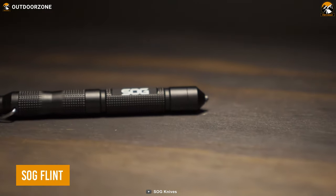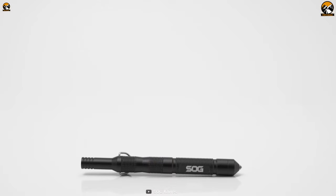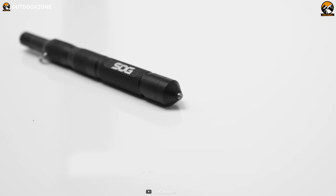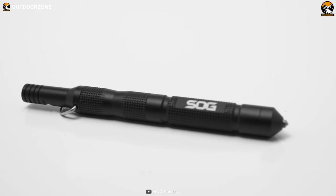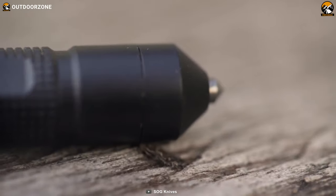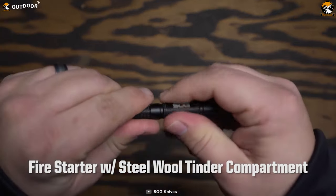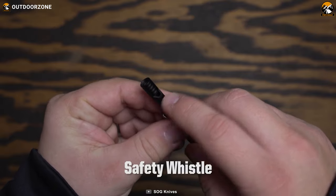When it comes down to final defense, the smallest things can make the biggest difference. The SOG Flint is a perfect example of this concept. This small, lightweight gadget is designed to be an indispensable tool for those who value preparedness and practicality. The Flint is packed with a variety of defensive components that can help anyone get out of tricky situations. These features include a built-in fire starter, a steel wool tinder compartment, a carbide-tipped glass breaker, and a safety whistle.